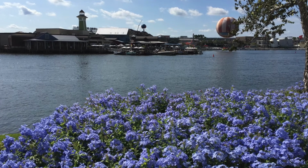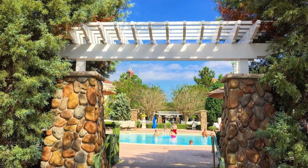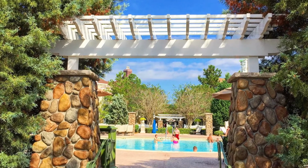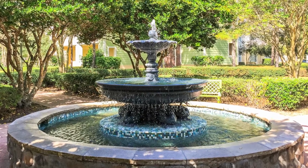They have a hot tub, and then they have a little quick service place where you can get some food, chicken sandwiches, salads, drinks, things like that. And then they have a slide there as well. It comes out of a water barrel kind of thing and spins around. It's a beautiful hotel to walk around.